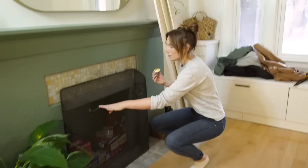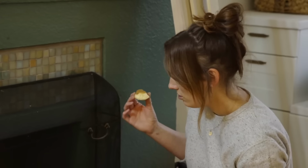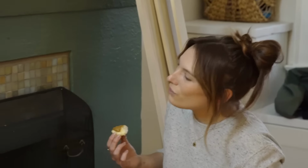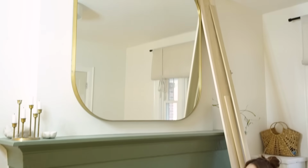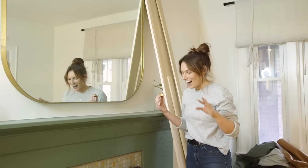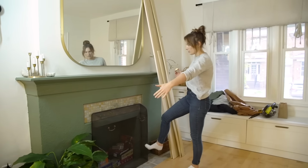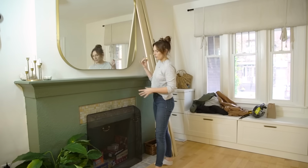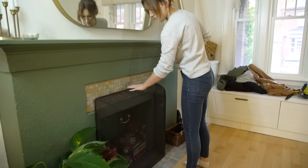So I want to catch you guys up on what's happened here. Remember this beautiful fireplace cover that I got off the side of the road? I'm really sad to say that I don't think it's gonna work. And the reason for that is that it is rounded, and my mirror is rounded, and for those reasons alone, I can't use it because I feel like they're just competing. They're actually very close in size too, so it feels like two similar things. But hey, maybe I can sell this one now and buy another one online.